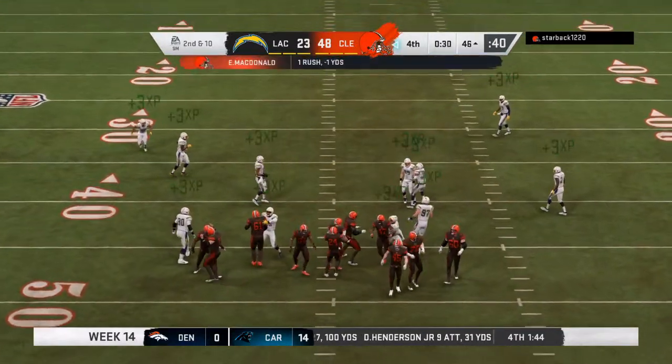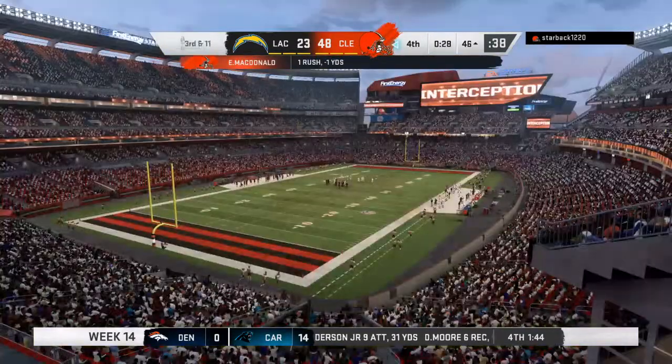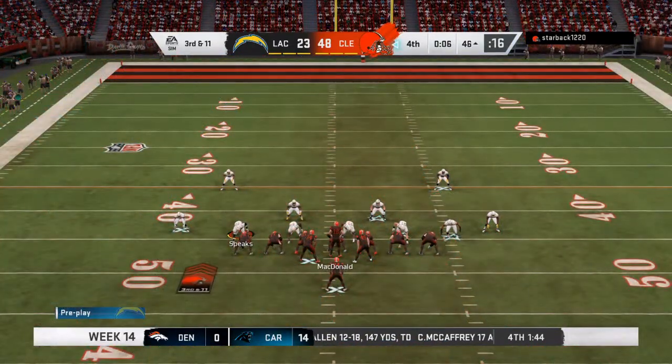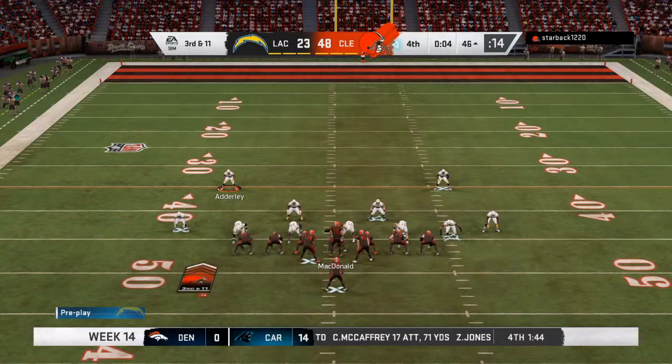And they will take a knee here. The quarterback keeps it. Ready? That brings up 3rd down and 11.